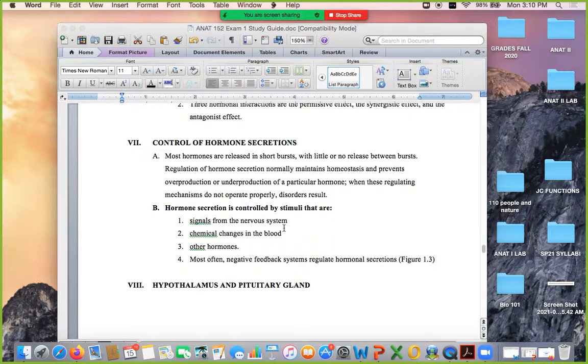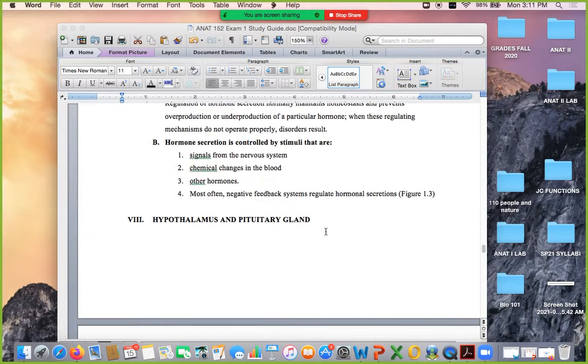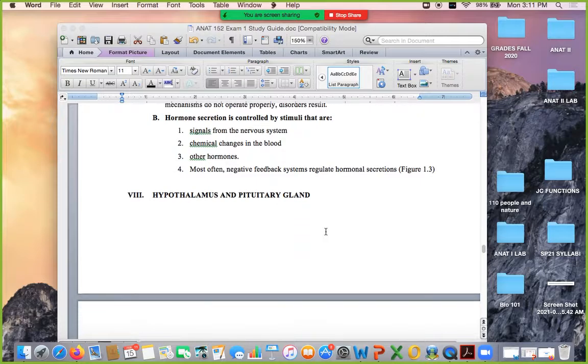So hormone secretion is controlled by multiple stimuli: signals from the nervous system, signals from the chemical changes in your blood, other hormones, again, that antagonistic or synergistic effect. And most of the time, these are regulated by negative feedback systems. Sometimes they're regulated by dual negative feedback systems, where the end result of pathway one inhibits the result of pathway two and vice versa. And so a lot of that is going to be regulated by the hypothalamus.